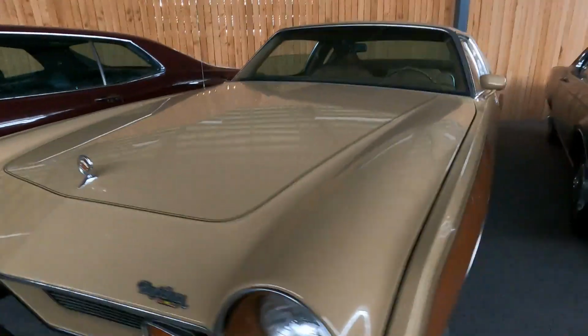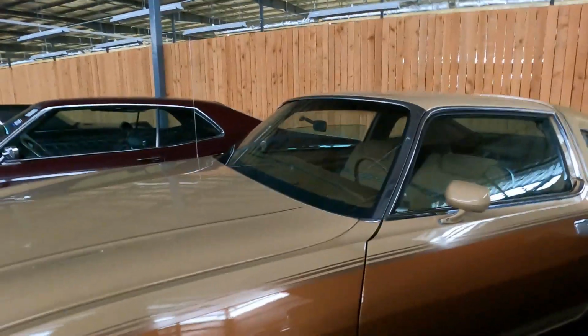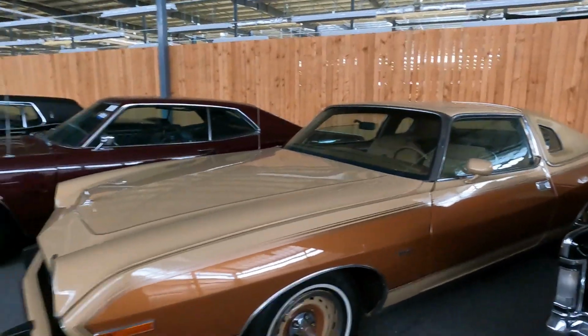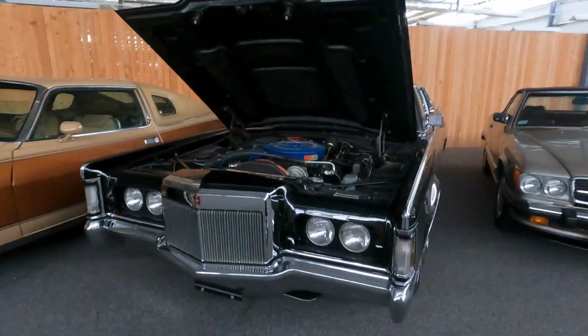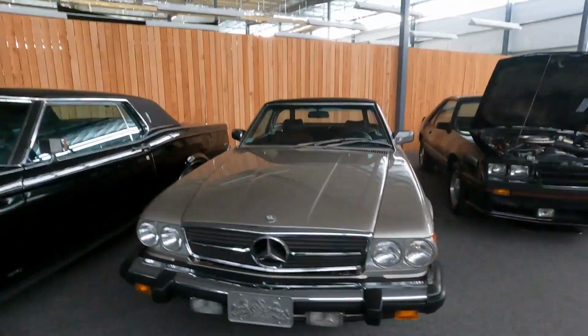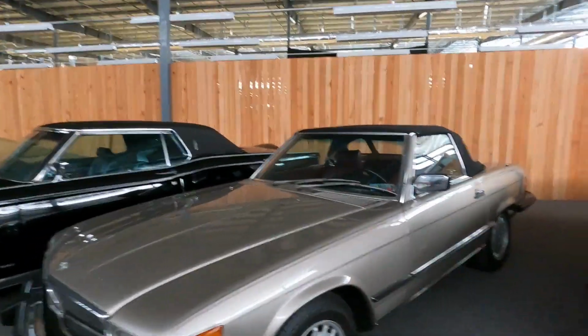Barcelona. I'm not even gonna take a guess on that one. Okay, yeah, it's a Matador, that's what I thought. AMC Matador, just their fancied up version. Another Continental. Mercedes, these are sporty little cars. I always kind of wanted one with a V8 swap Chevrolet in it.